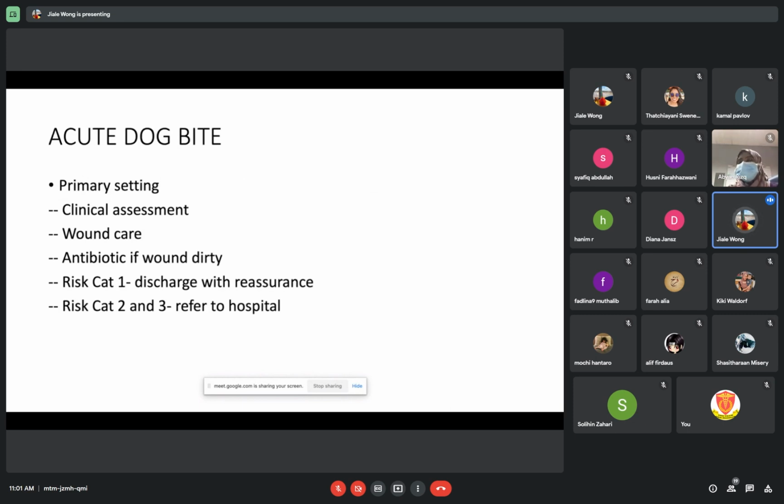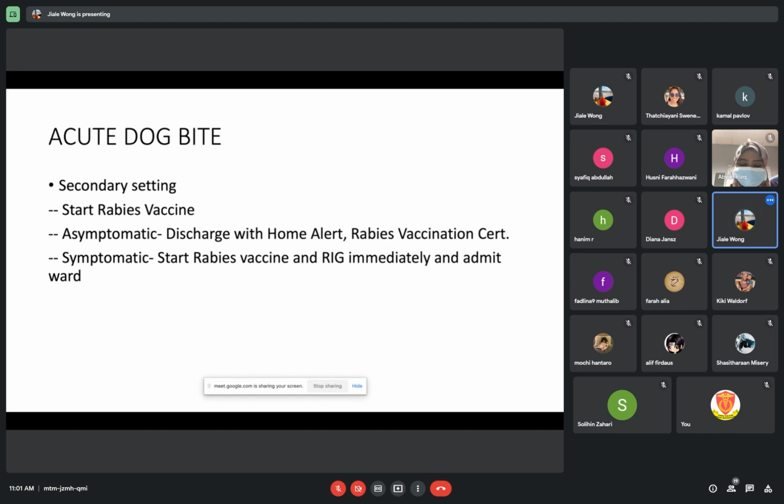If a patient presents to you with an acute dog bite, first assess the patient clinically, get the vital signs, look for any signs or symptoms of rabies, then proceed with wound care and cover with antibiotic if it's a dirty wound. If Cat 1, KK can discharge the patient, but if Cat 2 or Cat 3, need to refer to the hospital. In the secondary setting, Cat 2 or Cat 3 can start the rabies vaccine immediately. If asymptomatic, can discharge with home advice and a rabies vaccination certificate, which gives the patient the dates they need to come for the following vaccinations. If symptomatic, start the vaccine and then immunoglobulin immediately and admit to the ward for observation.